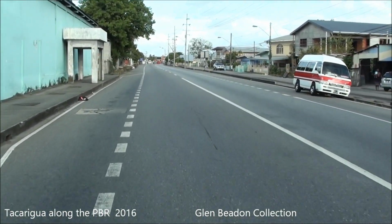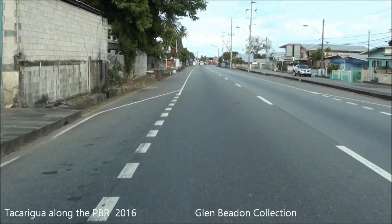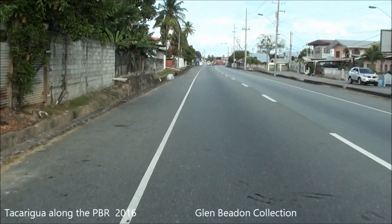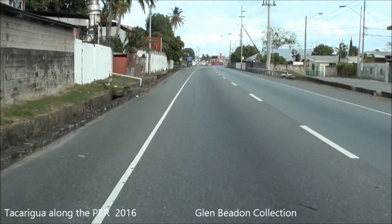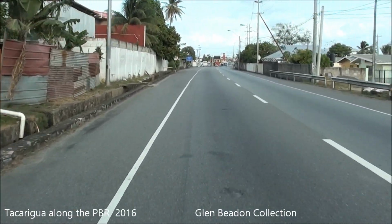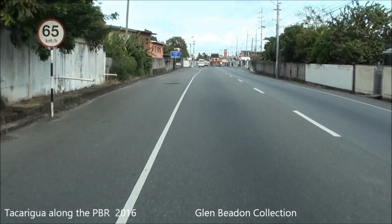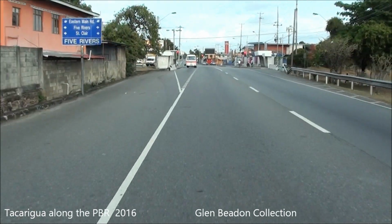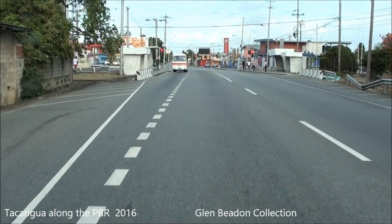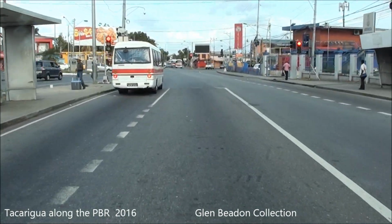That's what I've been trying to get people to do for years. I like that signal at Mova, I want them to take that. Because if you look on this route, there were signals all along, and there's only one left. In fact, there's another one. There's one in Pointe-a-Pierre, and there's one in Arima, just beyond Arima. Because that one at Mova Junction, that's gone. Oh yeah, I know.